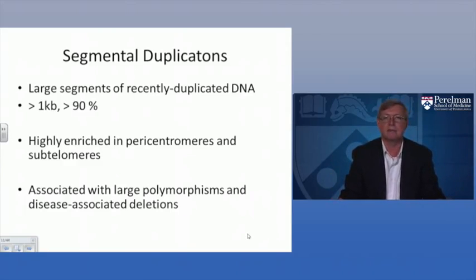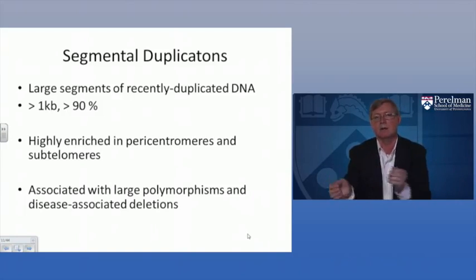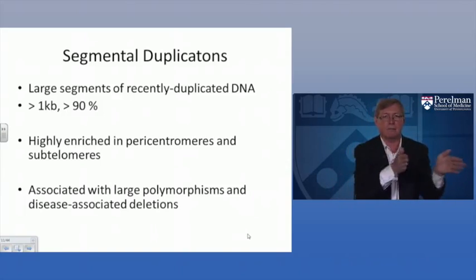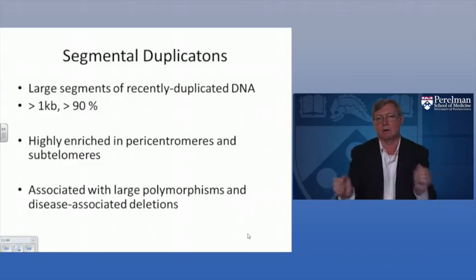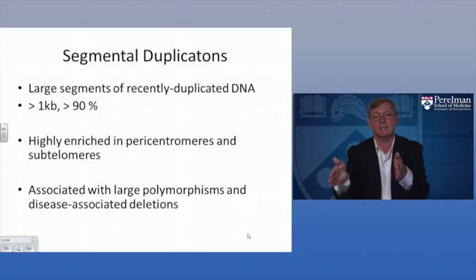It turns out that they're highly enriched in the pericentromeres, which are the regions right next to the centromere, and also the subtelomeres. So these euchromatic boundary regions had an elevated level of these segmental duplications, suggesting perhaps that these regions of the genome are slightly more rapidly evolving and more malleable than other regions of the euchromatin. And also the segmental duplications were associated with large polymorphisms. So different individuals may have different quantities of these segmental duplications at a given location.